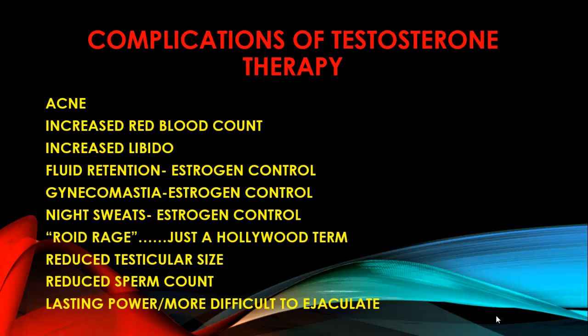And sometimes he gets concerned because he can't ejaculate. More often his partner feels like, well, there's just some lack of emotional tie, and that's why he's not able to ejaculate. And that's not the truth. It's truly physiologic. What I do is I continue the therapy, but I add Clomid.